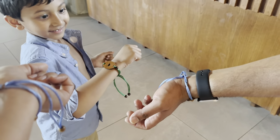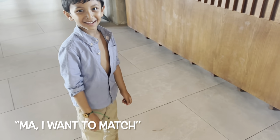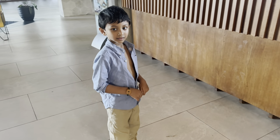Papa got blue too. Awesome. Okay, I think for babies it's green. All right? Yeah, okay.